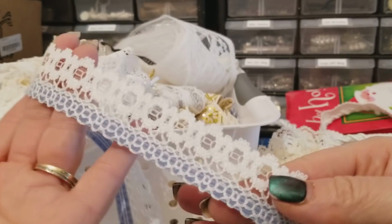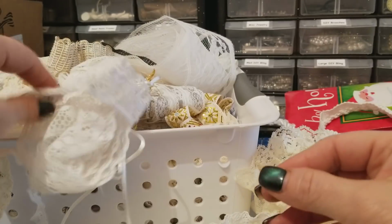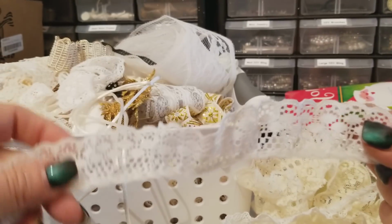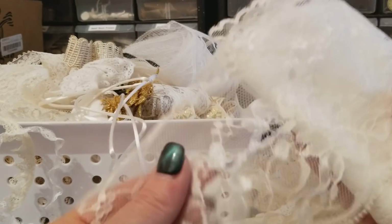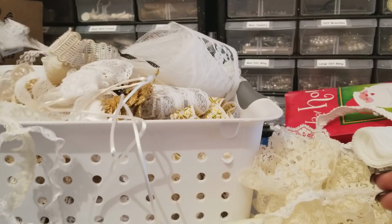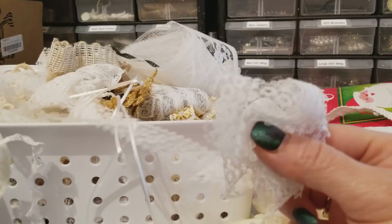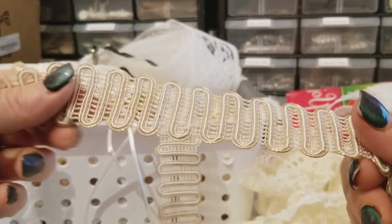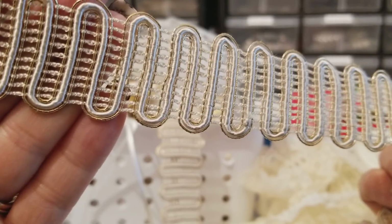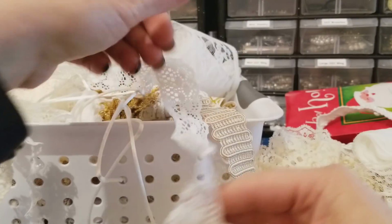Then there's this blue and white. And this one. I mean, look at this. There's probably 3 yards of that. This will make nice flowers. There's this. Honestly, there's so much. I can't even believe I got all this. Look at that. I got all of this for 20 bucks.